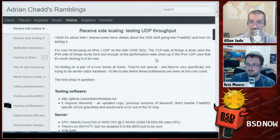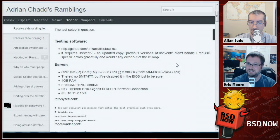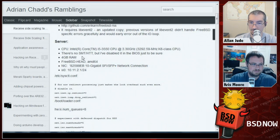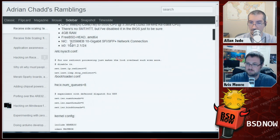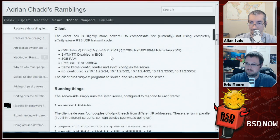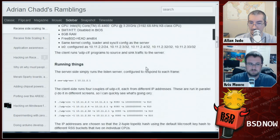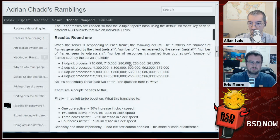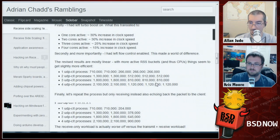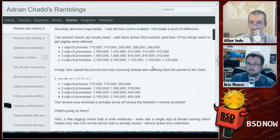Sure. So Adrian walks through. Adrian Chadd doing this. Yes. So he walks through. He built a little tool based on libevent in this FreeBSD code to actually test it, and he walks through the hardware he has. He's got an i5 3550, which is 3.3 gigahertz with 4 gigs of RAM and a 10 gig NIC. And then he goes through how he's configured the kernel and so on. And then his client box is an i5 4460, which is 3.2 gigahertz and 8 gigs of RAM. And he walks through and shows how it was scaling how he expected, but then it wasn't when he got to using more separate processes. And he tried to figure out why, and he walks through how he figured out what the problem was, and then how he solved it so that it would scale up as he expected.